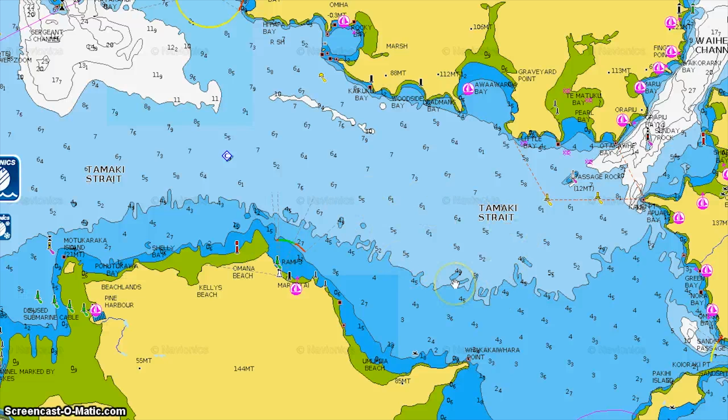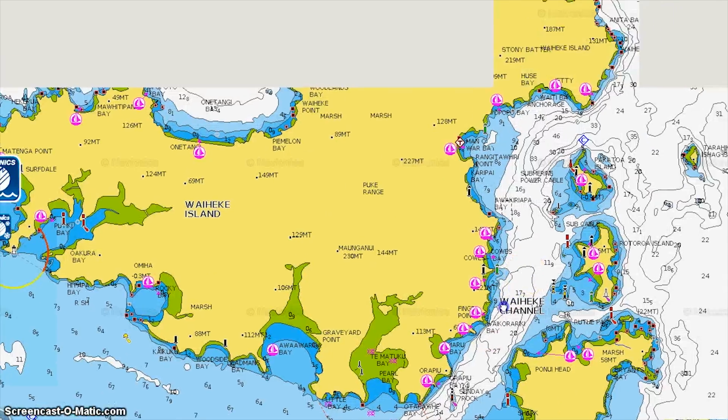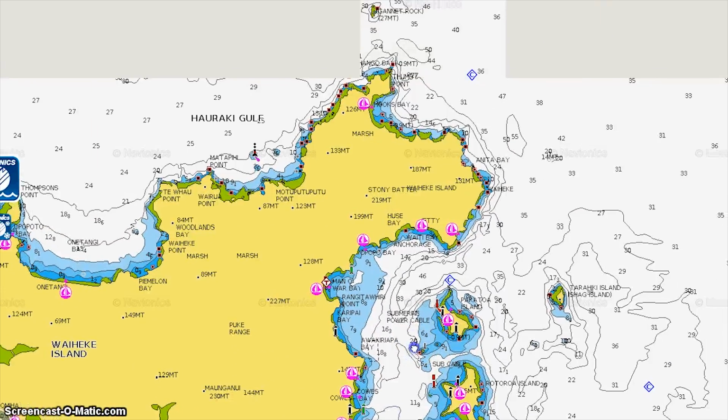Yeah, dynamite in this area, dynamite casting forward. Use light fluorocarbon, cast out from the boat as far as you can. This area is chocker. So let's have a look at another area close by to Waiheke.